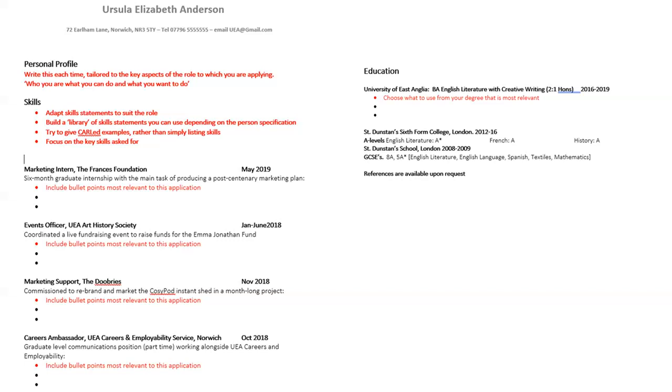And by doing that, you can begin to build a library of skill statements that you can use depending on that person spec. And you can use CARL to actually give examples, rather than just listing communication skills, team working skills, etc., actually coming up with an example to evidence where you've developed those skills. And then for each section, you've basically got the title of the role and the dates and the one line of this is what I was doing, and the bullet points are then the things that you sweep in from your everything CV, and you choose the bullet points that are most relevant to that role.